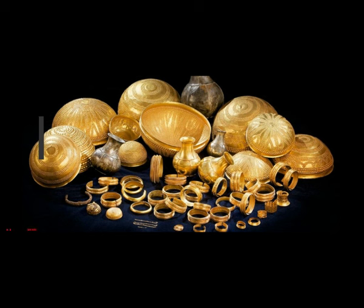The Treasure of Villena, as a cache of 66 mostly gold objects is known, was discovered more than 60 years ago in 1963 in what is now Alicante in Spain, and has since come to be regarded as one of the most important examples of Bronze Age goldsmithing in the Iberian Peninsula and the whole of Europe.